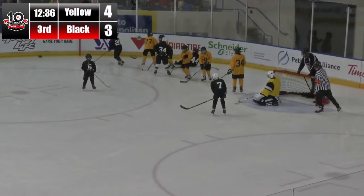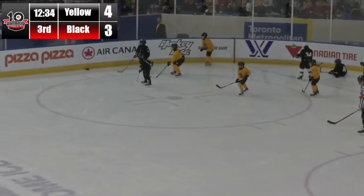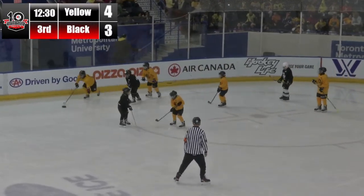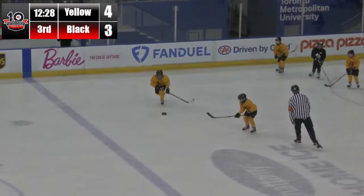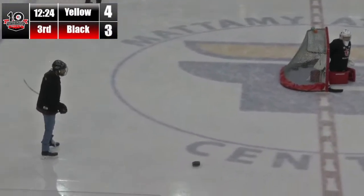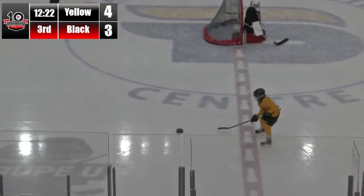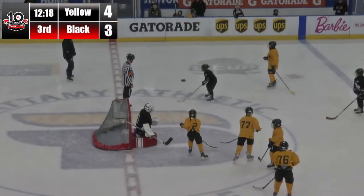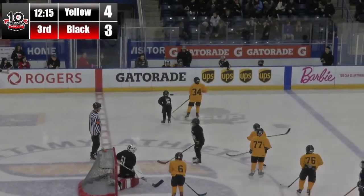He crashes down to the ice, but he's a tough customer. He'll find his way back up and try to chase down the loose puck, which is controlled now by Kyle Ataka-Wilson. 2-on-0 for Team Yellow. Ataka-Wilson shoots from distance, and it trickled just wide. As now it's picked up by Sam Rupel. Rupel centers in front, but no one there in yellow to get a touch.